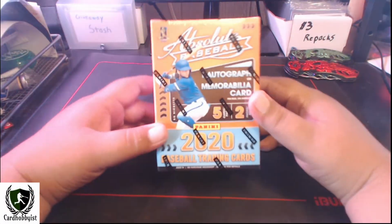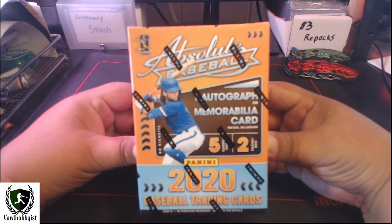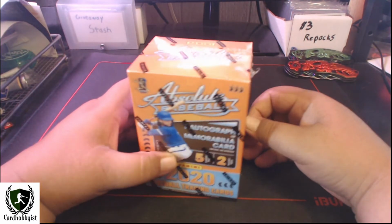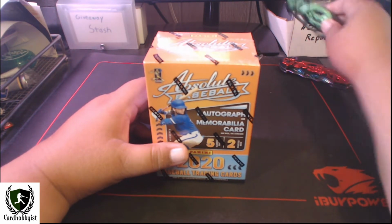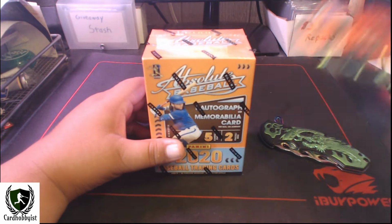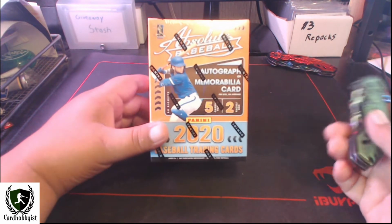Okay guys, back here at the desk, we're going to be doing a blaster of Absolute Memorabilia from 2020. Haven't opened any of this yet, so we're going to check it out. We'll go with Green Dragon for this one since everybody picks Red Dragon in the breaks. I'm going to go Green Dragon, cut this one open.